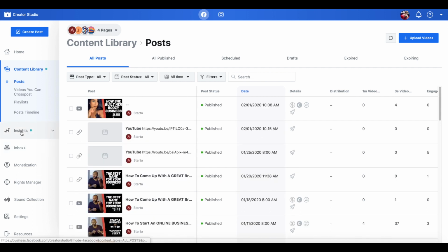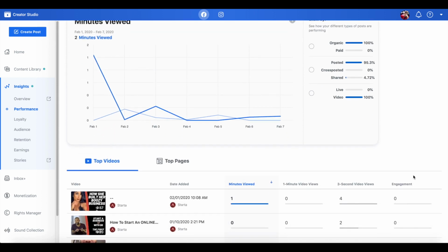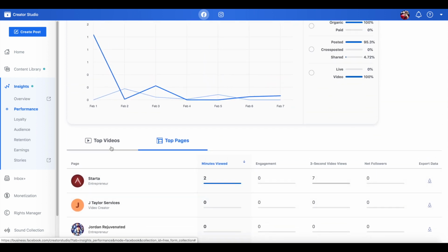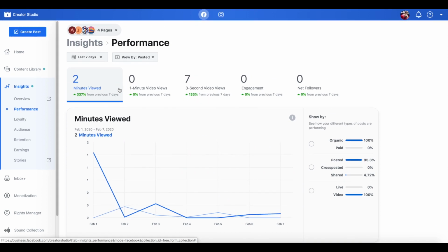Then you can go into the Insights tab, and this will give you kind of all the different insights across your different pages, right? And show you which one is your top page, your top videos, if you have videos on there. And obviously, if you have a larger following, you will see these numbers be a little bit higher and show you some more stats. But within there, you can check out stuff about your loyalty, your audience retention, right? Earnings, if you have monetization enabled.